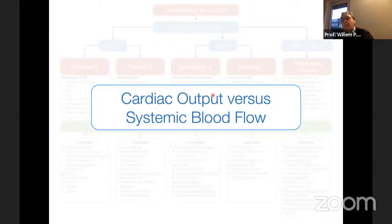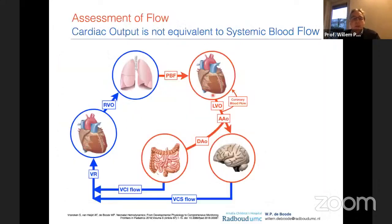Okay, when we're talking about cardiac output, what exactly do we mean with that? What is the systemic blood flow? Well, this slide I will show you. You've got the right heart with the right ventricle output. It gives the pulmonary blood flow with return to the left heart. Then you've got the left ventricle output with the coronary blood flow, the flow in the ascending aorta, in the descending aorta. This is from the brain, and this is the vena cava superior flow, the vena cava inferior flow. Together, it's a venous return getting back to the right heart and the right ventricular output.